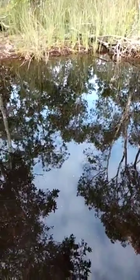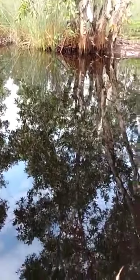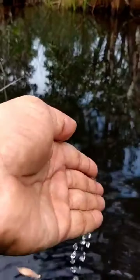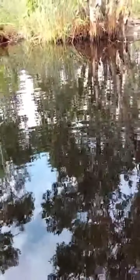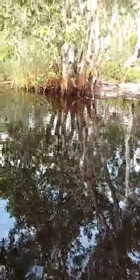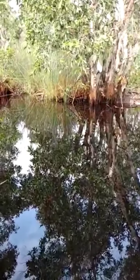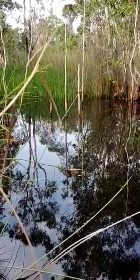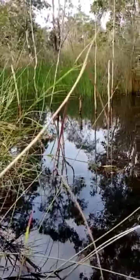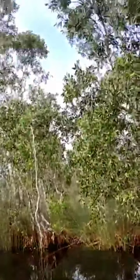See, the water is black in color. This is what we call the peat swamp. It's peat water. It's black in color, but when you look at it, it's clear. But because the base of the canal is with leaves and the element of peat, it looks black, and it is very acidic. You see how beautiful it is, with the purun, and then you can see the Gelam trees, and the element of water body, and of course the clear sky up there.